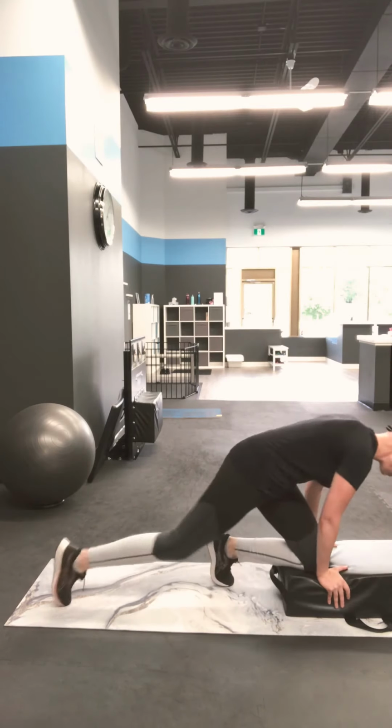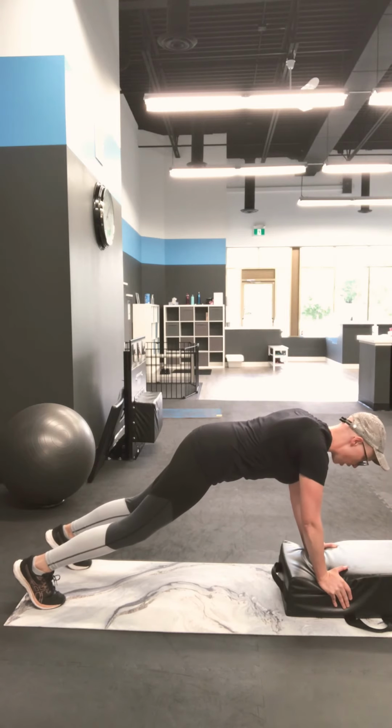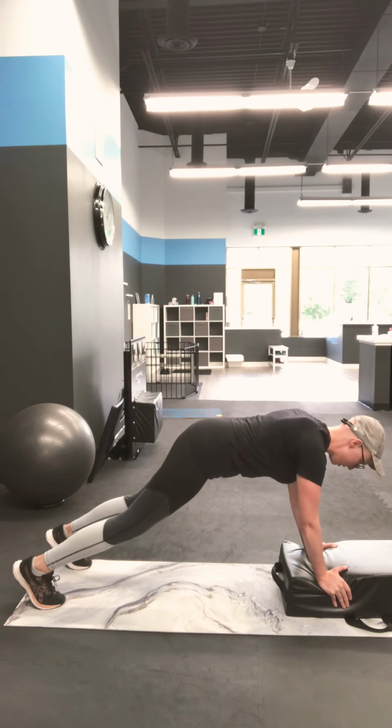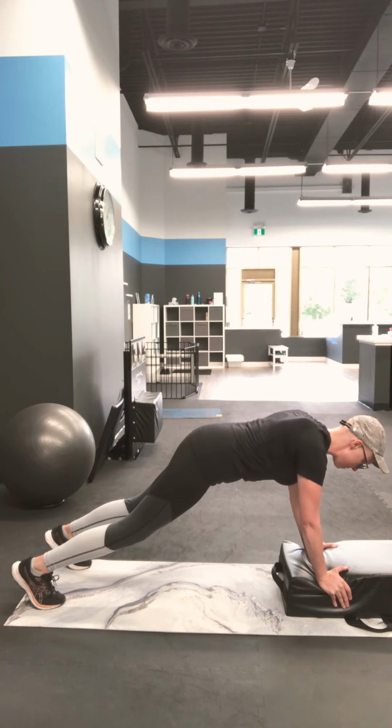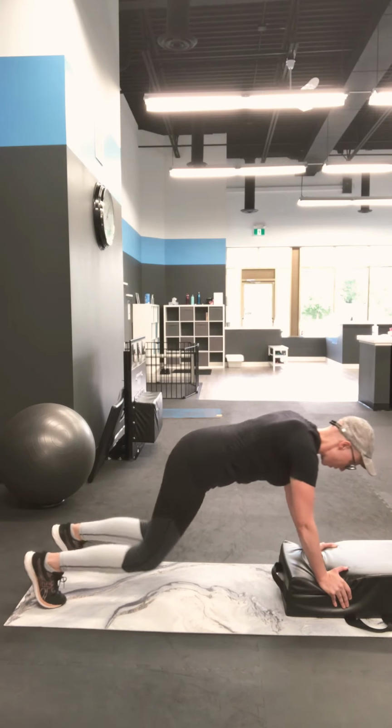Okay? So we come into our plank. Make sure you have that connection between the top of your head and your tailbone. Strong through your shoulder blades. And then you're going to blow right before you start to jump. So you really want to get that air going before you jump. So we'll take a breath in. And we're going to go.